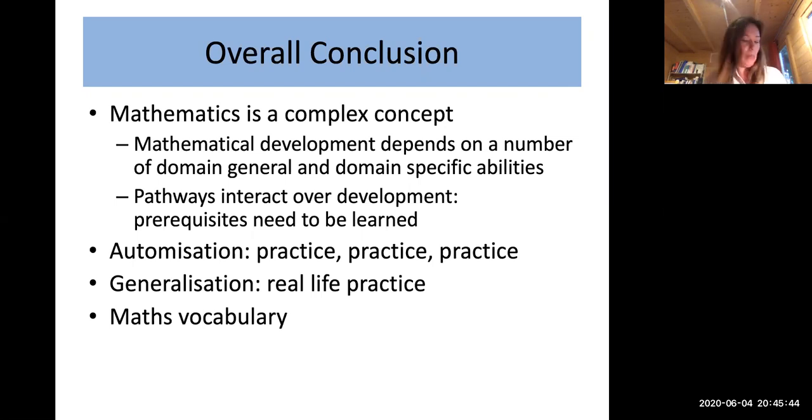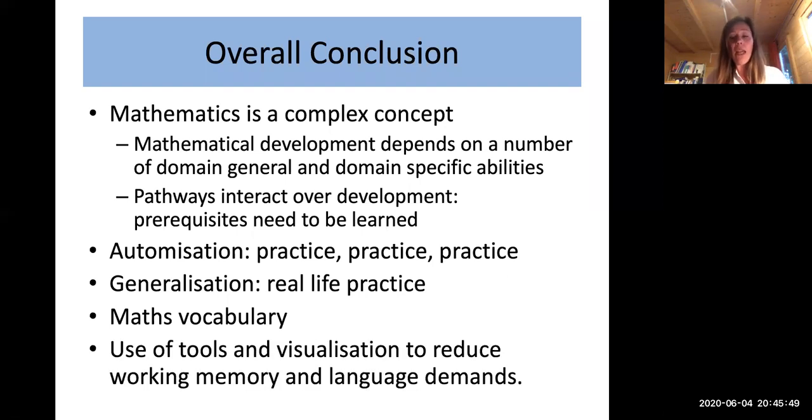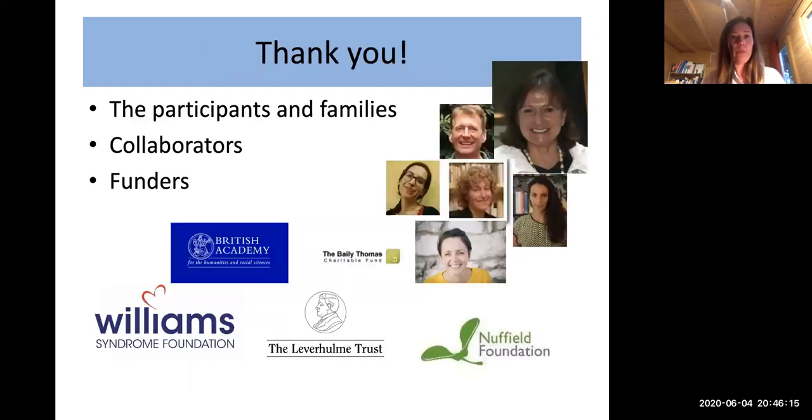I'm quite a big fan of maths vocabulary. I think it's very important to teach children that. And thinking about use of tools, but also visualization tools that help reduce working memory and language demands. Because, as you probably know, or at least in my experience, very often we underestimate individuals with Down syndrome, and they often can do things when we give them more time, but also the appropriate ways to respond or tools to help them.